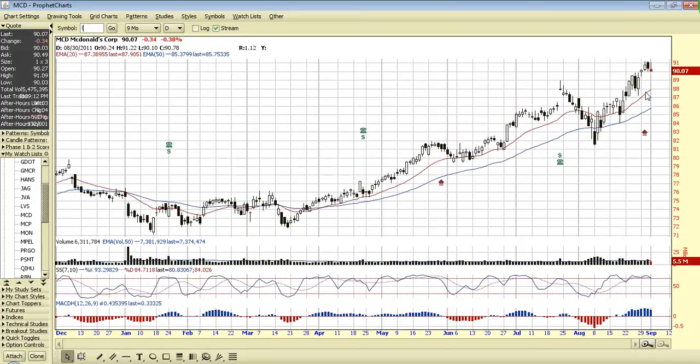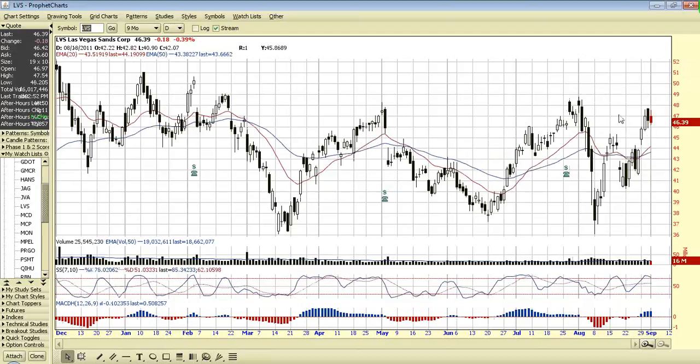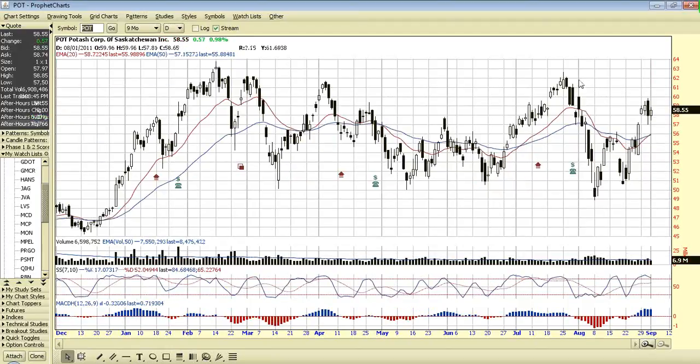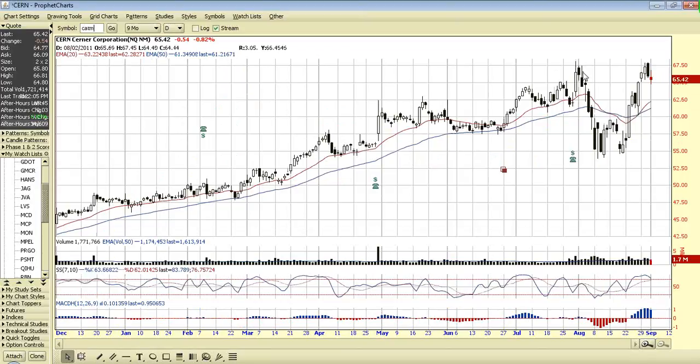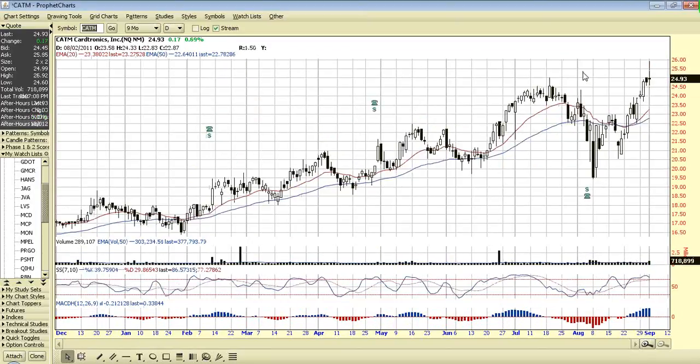So you have to ask yourself which stocks have actually come back to their previous high before the breakdown, or even broke above it, like LVS, POT, close to it, right? CERN, CATM. I can go on and on, right? There's actually quite a few stocks that have either come back to their previous high or made a new high.